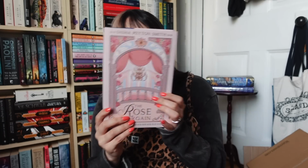Yes, look at me with the memory. So this is a completely exclusive Fairyloot cover, so I will of course overlay the original so you guys can see the difference. This is a complete custom cover, and I do much prefer this to the original. Is this similar to, I feel like I've seen something to do with Once Upon a Broken Heart that has a similar art style to this.